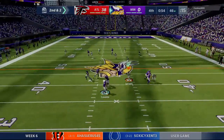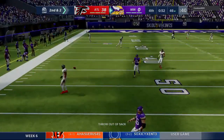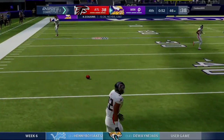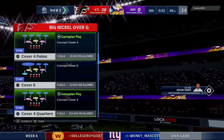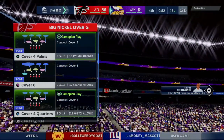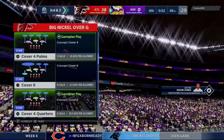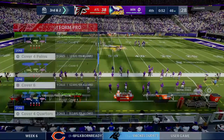On second and 2, Cousins forced out to his left. And he'll be hit as he releases it, and that'll fall incomplete. What we just saw there, that's really been a common theme all afternoon. A lot of pressure. That forced the errant pass. He's been under duress this entire afternoon. He just had to unload that one. He's fortunate it was just incomplete and not intercepted.